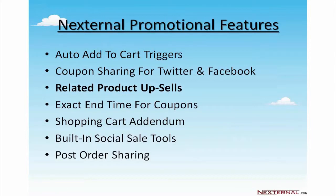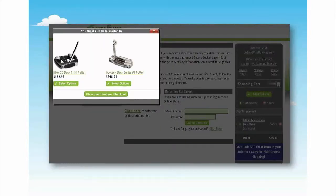Third one here is the related products upsell, and this is pretty common in the industry. Anybody who's selling online will have, people who purchase this particular product also purchase these two products. That's pretty standard. But the way that we do it here at Nexternal, we give our merchants the ability to set up a message so that when someone clicks the checkout button, they can activate a pop-up with those related items. So not only are we putting it on the product page, but we're also saying, oh wait, did you forget these two items? You may be interested in these two items because you have this one particular item in the cart. So you can set up these types of dynamic messaging systems that'll try to get the customer before they start heading out the door.